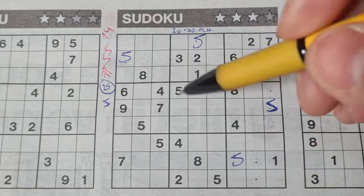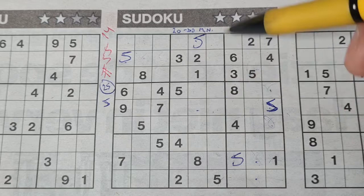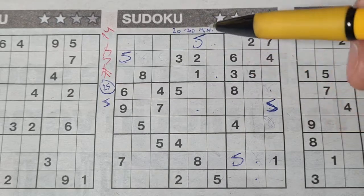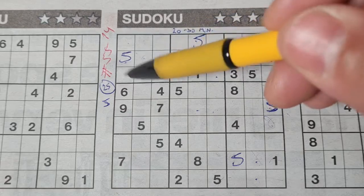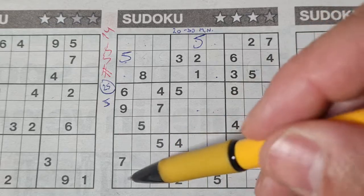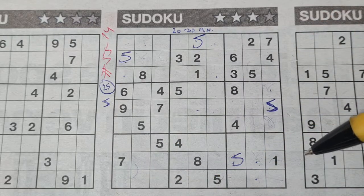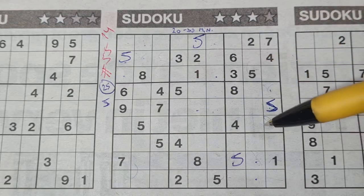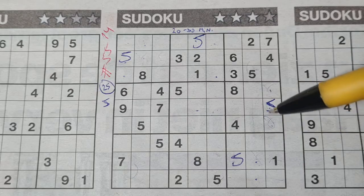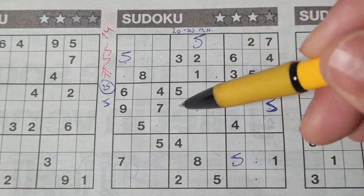All right. Okay. How about... I'm scanning. Cannot use the 4. I need more information. How about 8?